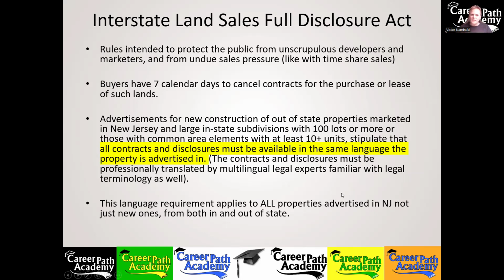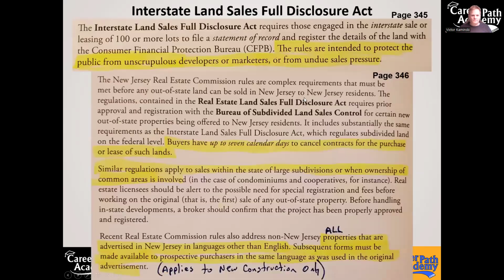Okay? There's often a question on the exam about that. If you advertise a property in a language other than English, all the contracts and disclosures must be available in the same language. So let's do some highlights for this stuff. This is from page 345. This is the bottom of page 345.